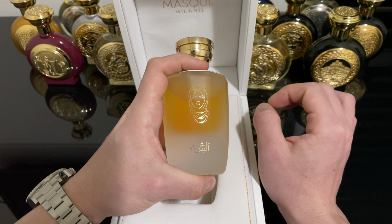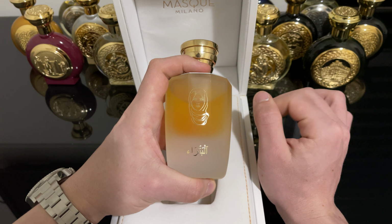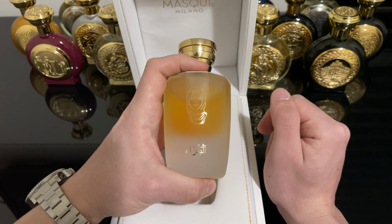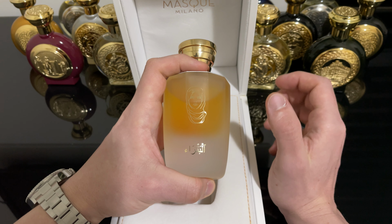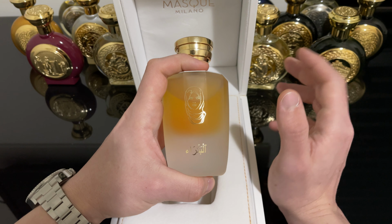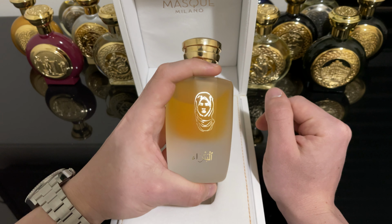In the opening, you get a lot of the mandarin orange and the bergamot. Then after about 15-30 minutes, the bergamot and the mandarin become much weaker. Then the fragrance goes to the second phase, and you get more of the jasmine and more of the Moroccan rose. Those two notes become a little bit more evident, more pronounced.